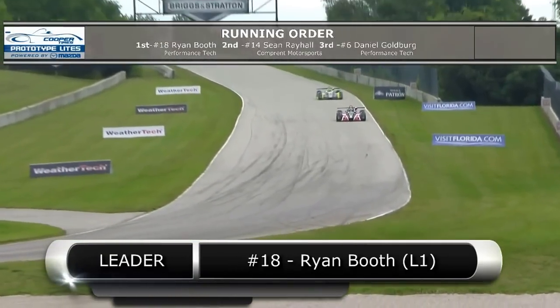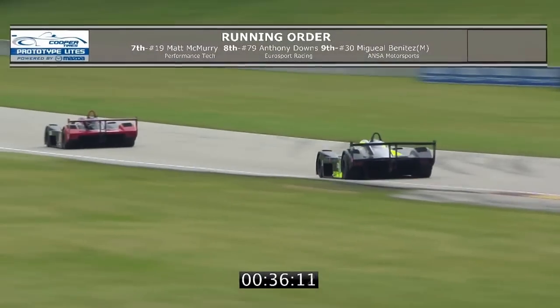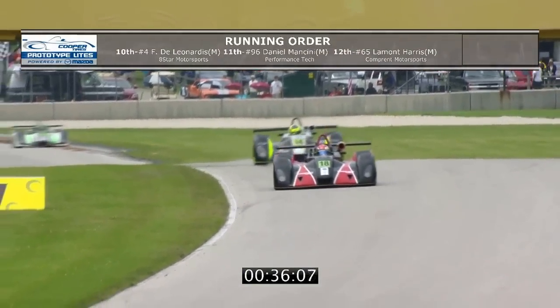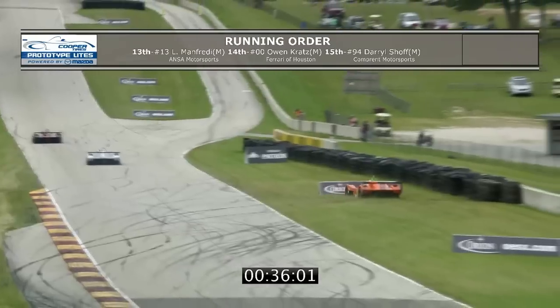Thanks, Matt, and we're back with the action right now. And, of course, Ryan Booth is still in the lead over Sean Rahal. Absolutely, Sean Rahal and Ryan Booth, two of the young guns here at the Cooper Tires Prototype Lights, powered by Mazda. Let's not forget about the ladder system. The ladder system is something extremely important.